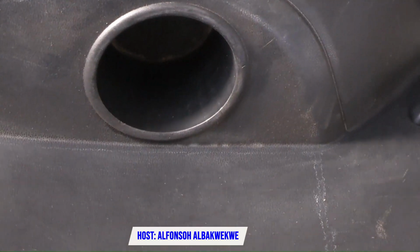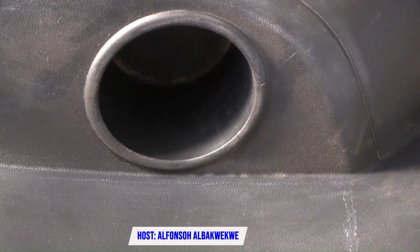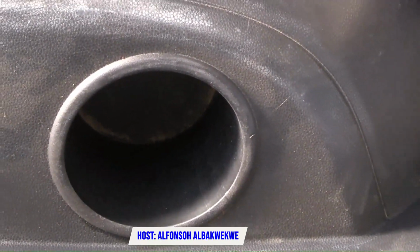So let us talk about storage compartments hapa nyuma. You have two cup holders. Kuna moja hapa na ingine on this other end. That is pretty nice. So guys, let us look at something that we didn't talk about. Let me take you to the boot and we see something amazing there.